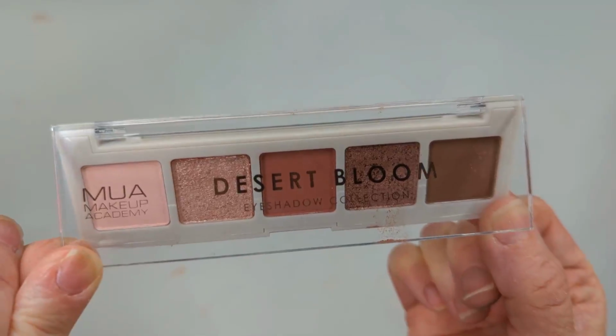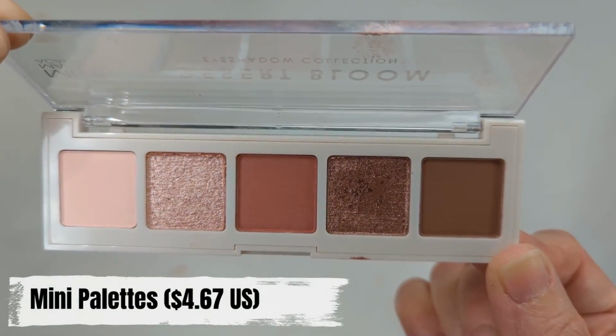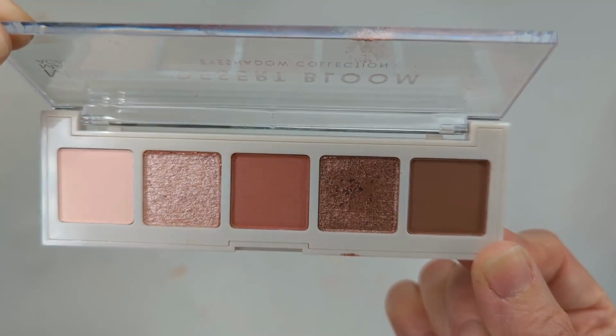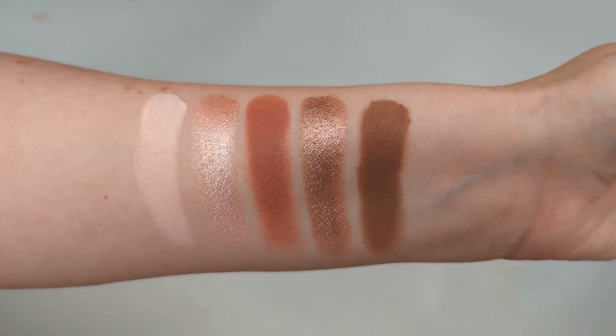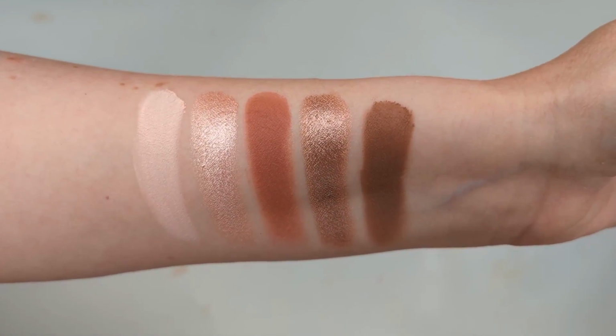Then when it comes to the little 5-pan palettes, these are so awesome. I want to say they were around $4 and change US. And I love how each one has 2 shimmer shades and 3 mattes. I think you can just really create looks very easily with them. So the first one I have is Desert Bloom, and I love the rosy tones in this one. I think it's gorgeous. The rosy shimmers specifically are right up my alley. I definitely think this is going to be one of my favorites that I use all the time.